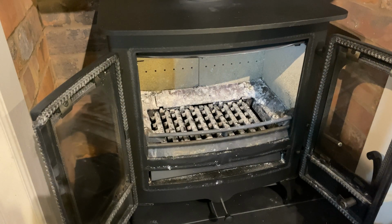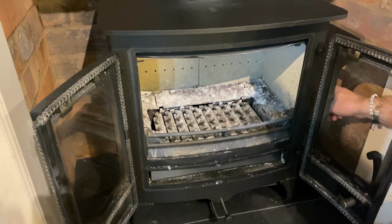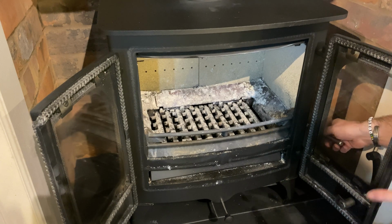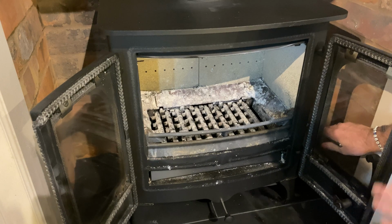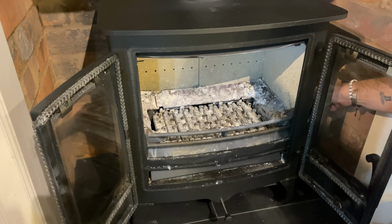Okay, just to show what happens in more detail, so you can see closely, what I was doing then was shaking the riddle. So you're opening it up, the ash falls through to the ash pan below, and you shake it so it gets rid of the final bit of ash, and then you can close the whole fuel bed off so it's flat. That's now created the flat fuel bed that's required for burning wood efficiently.